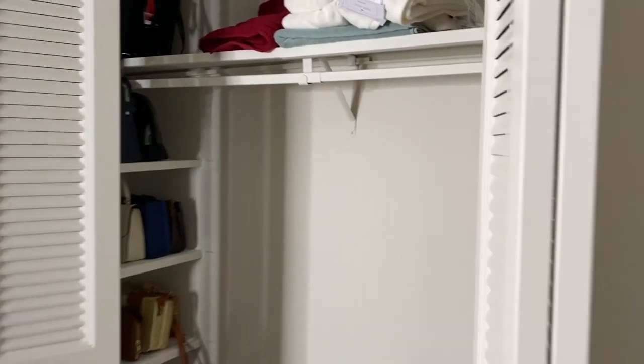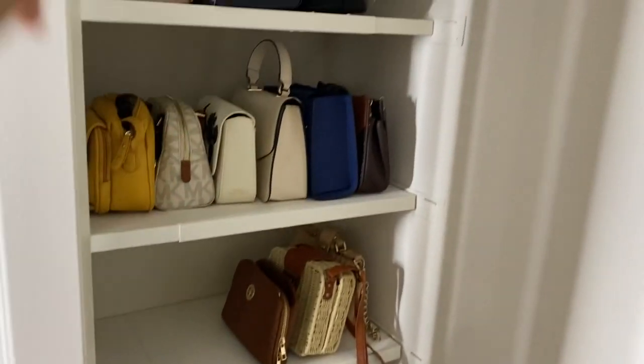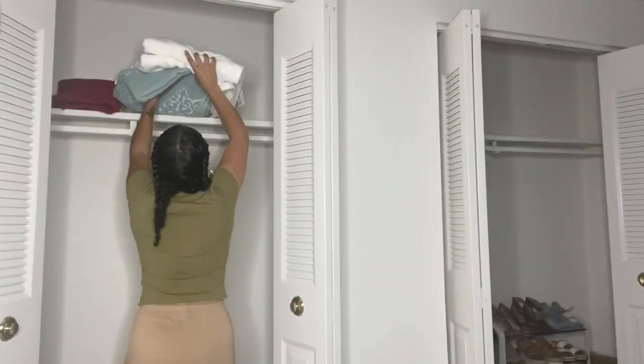I'm going to start putting all my things inside. I'm going to take these towels out of here too, and I think I'm gonna put the towels right here and put the purses up there. So let's just get to it.